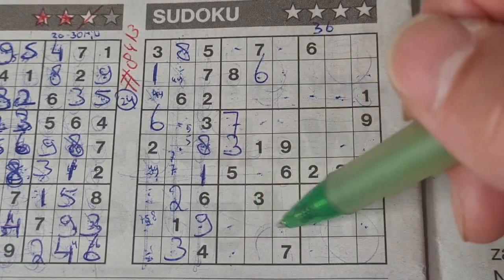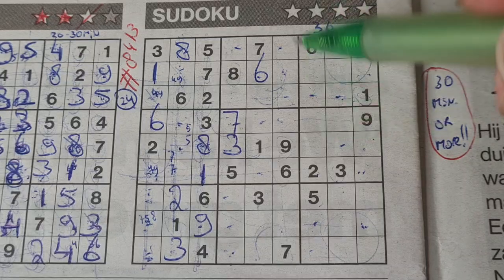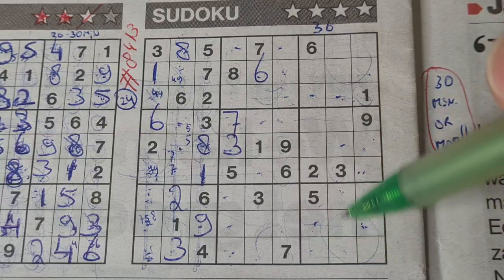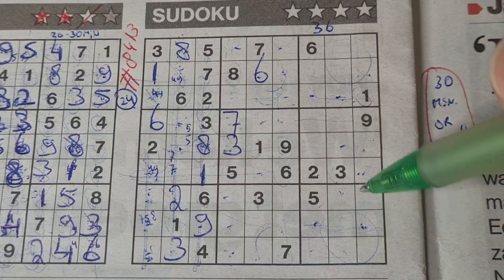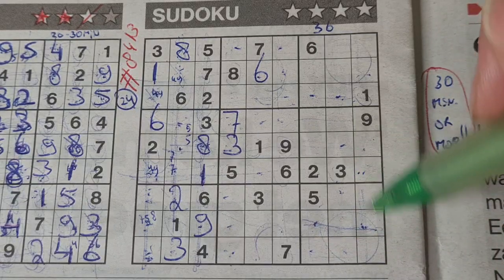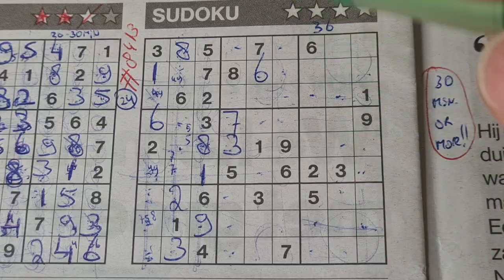Come on. This is taking too long. 999. Need a 3 there. 1 and a 9 here. Okay, I need a number to eliminate. 1, 9, 1, 9, 1, 9, and 6, 6, and 6 there.